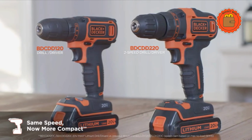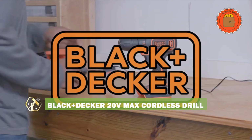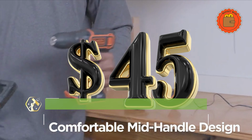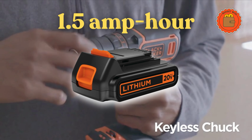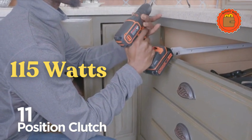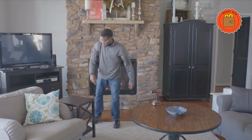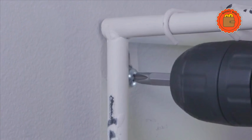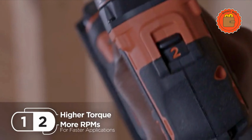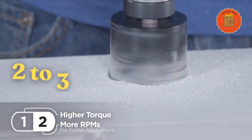Let's start with the most essential tool in any collection, the cordless drill. The BLACK+DECKER 20V Max is your typical budget option at just $45. You get basic drilling and driving capability with a 1.5 amp hour lithium battery that delivers about 115 unit watts of power output. Now, what does that actually mean? It handles most household tasks perfectly. Hanging pictures, assembling IKEA furniture, drilling pilot holes in soft wood. The chuck is plastic reinforced, which grips standard bits securely for light to medium tasks. The battery typically maintains good performance for 2 to 3 years with regular home use.